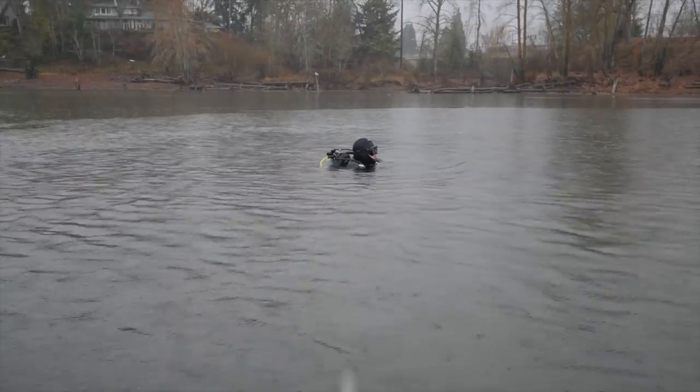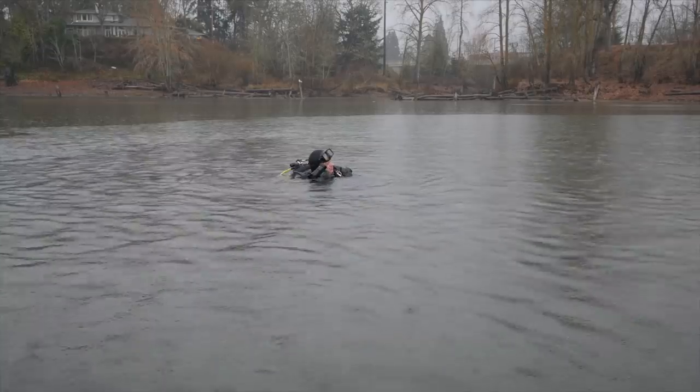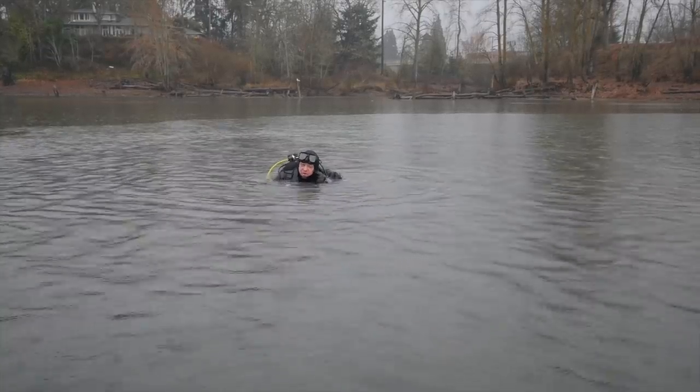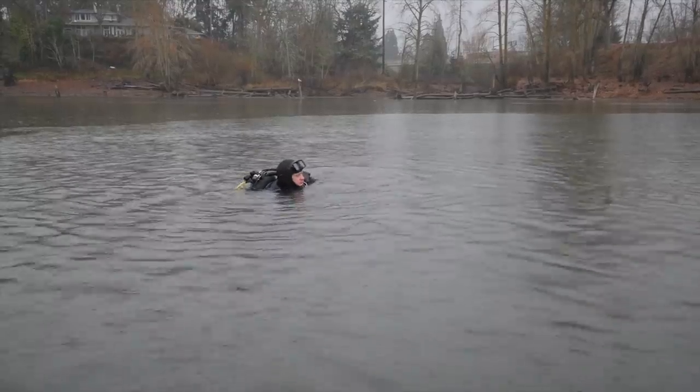How many bags are connected? Two bags. Is he filling them up? Yeah, one bag is probably half full and the other one is probably half full. I have no idea what kind of car this is.